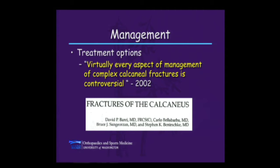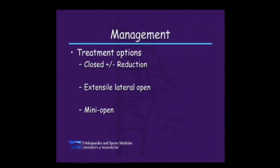In 2002, Dr. Berret and his colleagues, you guys will recognize most of these names, described treatment options for calcaneus fractures and said that virtually every aspect of management of complex calcaneal fractures is controversial. And over a decade later, I would say that that statement is still very true. There are three primary treatment options. Those include closed management with or without a reduction, an extensile lateral approach, or a mini open approach. Salvage procedures would include a primary fusion, but we'll be discussing these three today.